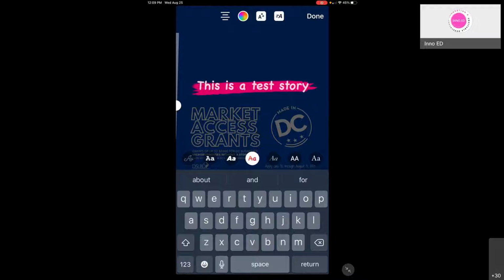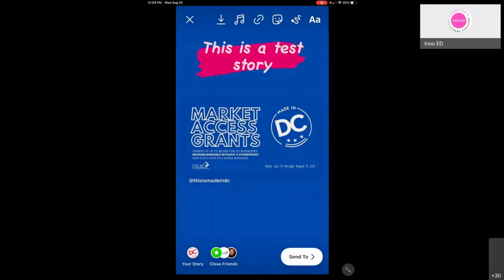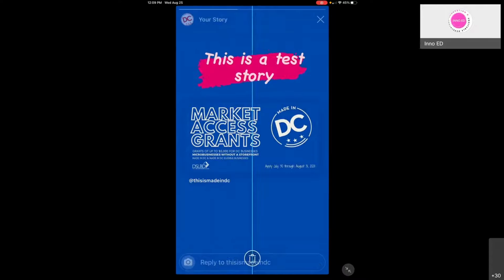I can also have the text move. And so there are different options. This text is now moving around on the screen if I wanted to. So you can play around with all these different options and get the text the exact way that you want to. But for right now, I'm just going to make it a little bit bigger, and then I'm going to click done. So now I have moving text that is on here.